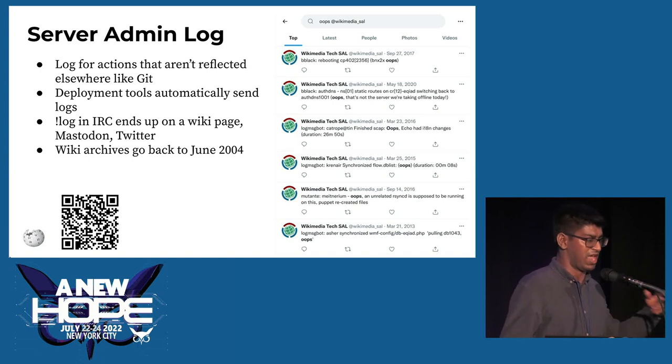There's pages of archives, and you can search through them, you can read through them, you can see people reverting stuff, dealing with outages, not knowing what they're doing, or you can just see general maintenance, like pooling and depooling servers. So there's a lot of valuable history there.